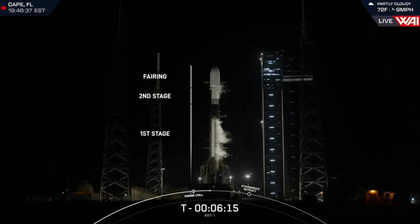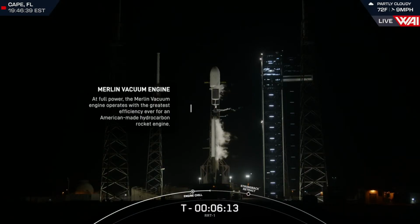Both of the fairing halves supporting today's mission are flight-proven and are flying for their second time. Once jettisoned, those fairing halves will fall back to Earth and splash down in the Atlantic Ocean, where they will be recovered by our fairing recovery ship, Doug.